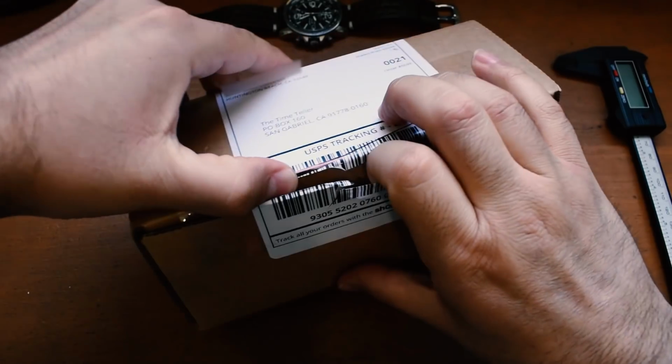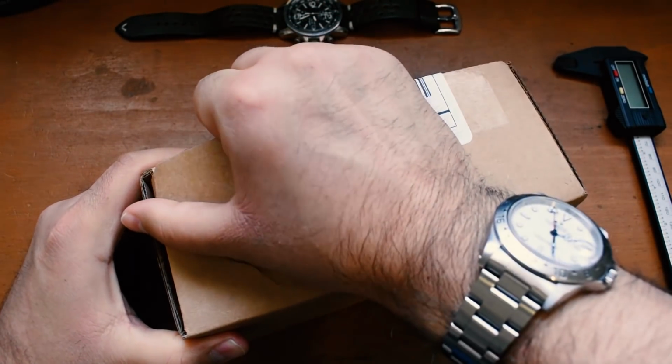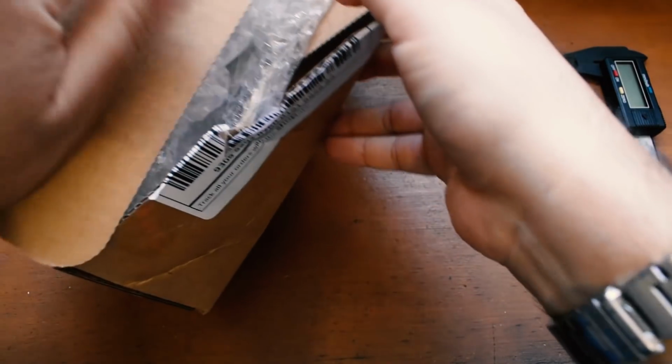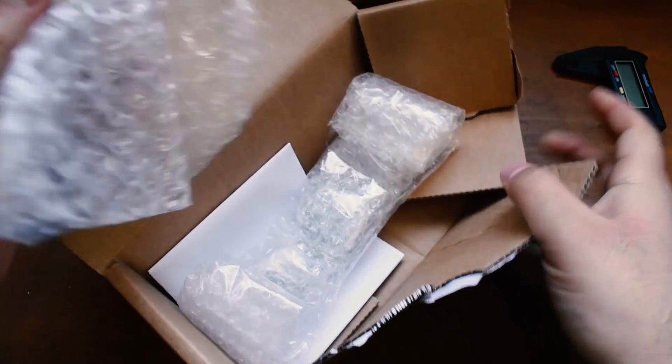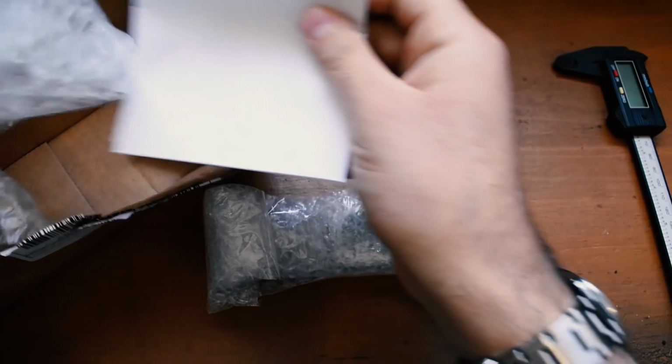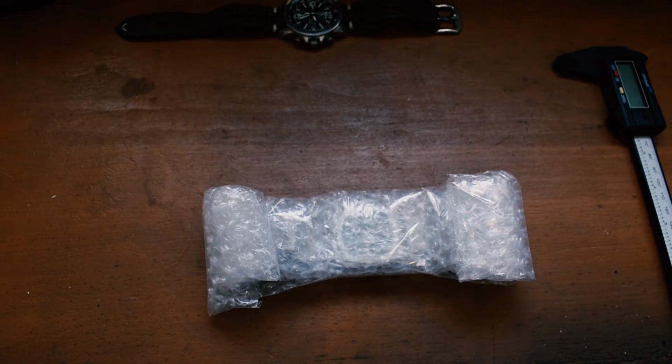All right, so what could this be? How do I open this without absolutely mangling the package right now? It's gonna have to happen. There. Some brute strength did it. Okay, what is this? No box, no watch roll. We have a letter? Let's see.